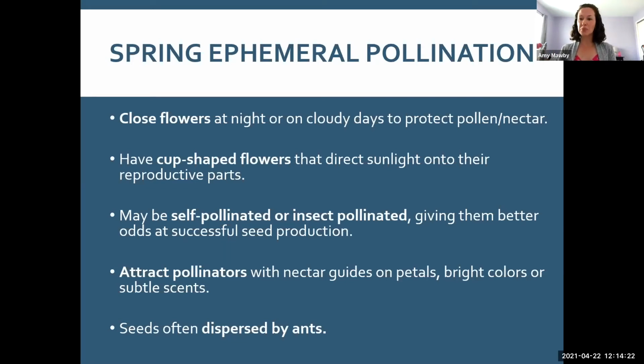A lot of the flowers are cup-shaped, and what that helps is to direct the sunlight onto their reproductive parts. So if you remember the words pistils and stamens, they're trying to get that sunlight to warm up their reproductive parts, when it's not necessarily warm outside, but they're looking to speed up the process to get their life cycle going quickly. They may be self-pollinated or insect-pollinated.